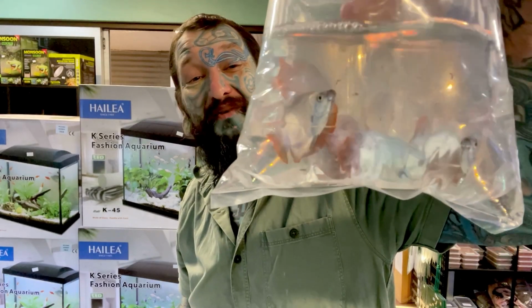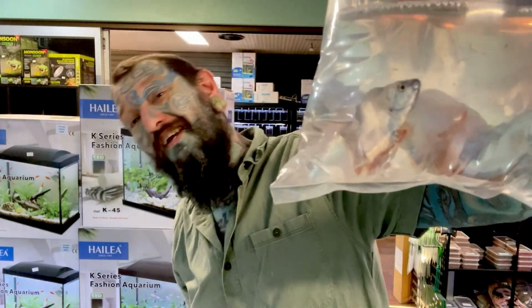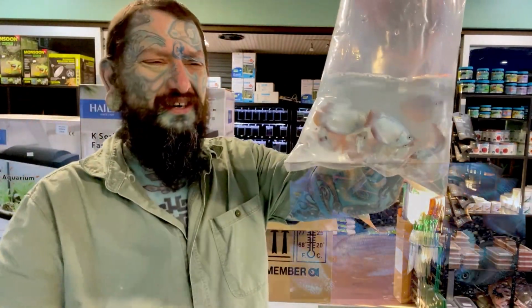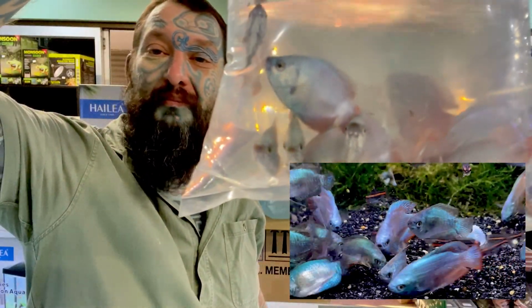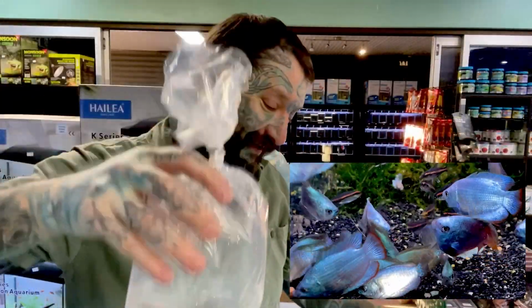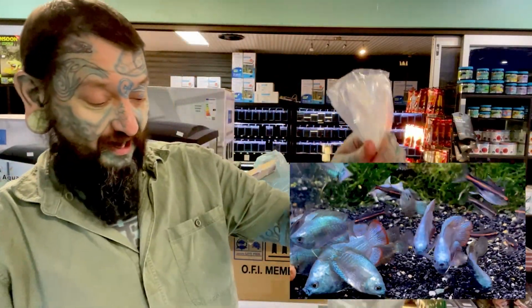Bear with us. We have dwarf gouramis. They are male blue dwarf gouramis. My head over here. We're going to the other side. So much better. See, that's why we're on this side and not that side. There. Now you can see them. Those are male blue dwarf gouramis. Same as the red ones at the start of the video, but they're blue. Yeah, they're the same fish. They are just line bred to be different colors.